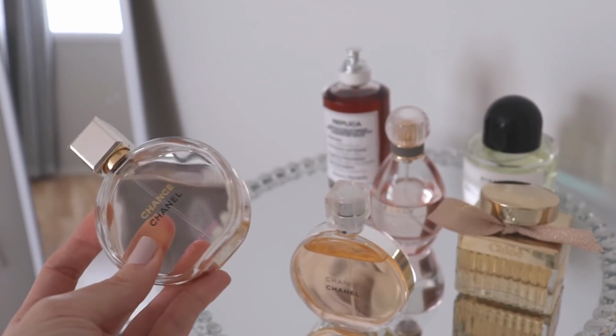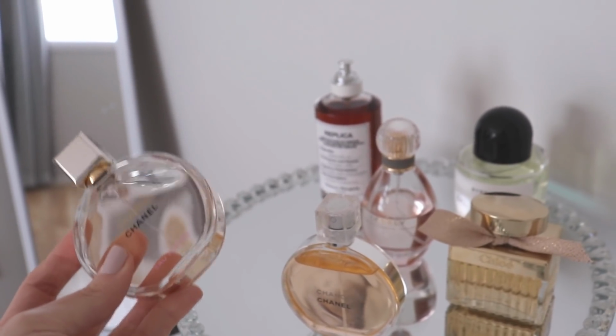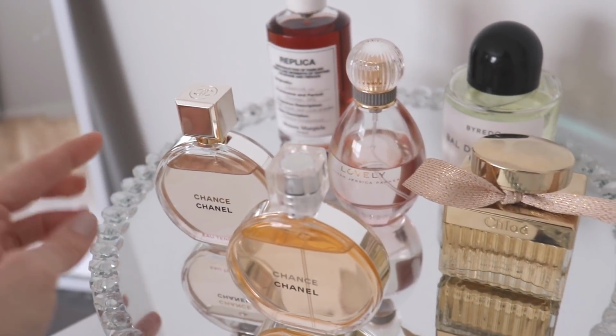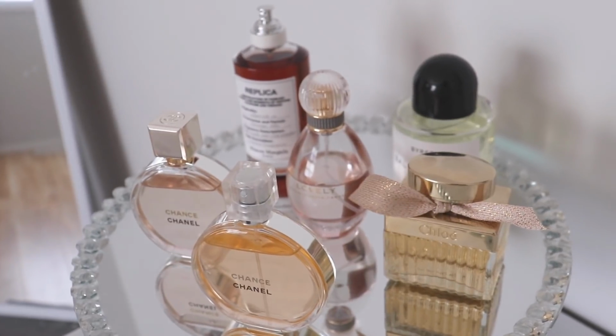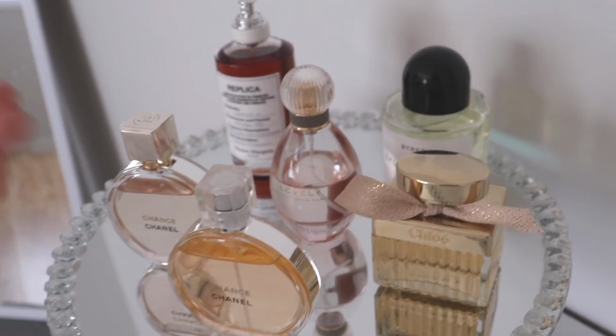that much, you guys. Like I've told you, I'm not a huge fan of the Eau Tendre. That's the only Chanel perfume I don't care for. But anyways, I have it here for now, and it does remind me of my mom. It's kind of a nice little keepsake from her because I love perfume and I love my mom, and she gave this to me essentially.